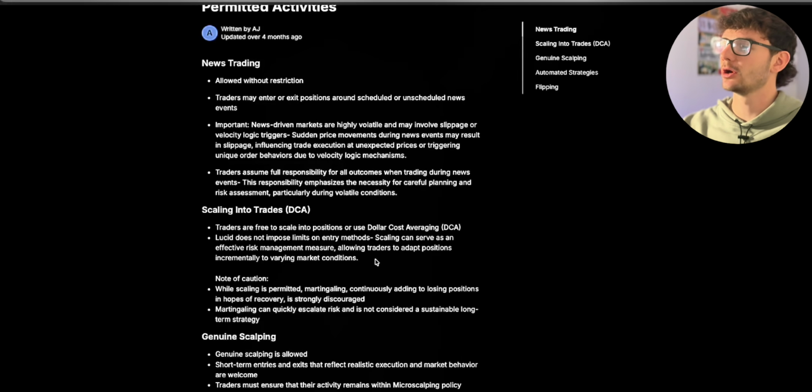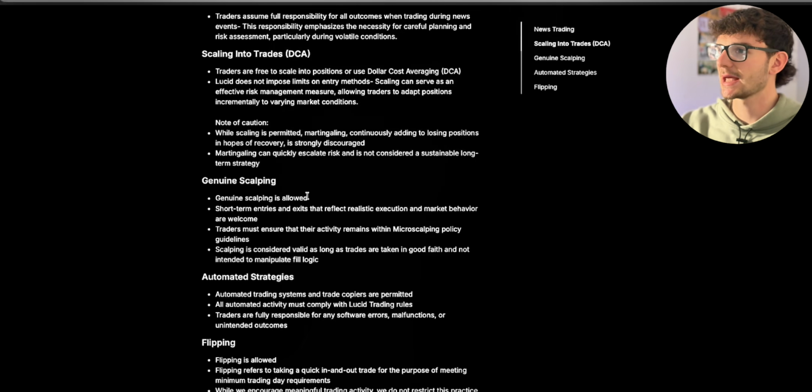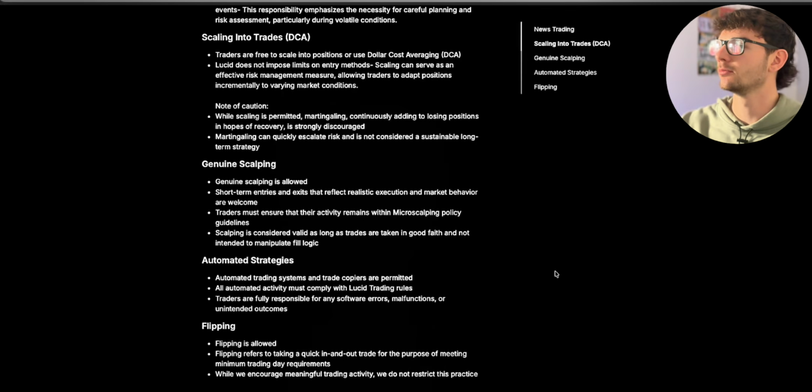And then you are actually also able to dollar cost average into your position. This is something a lot of firms have actually been against. It's basically where you scale into a trade, even though it's in the negative, to bring your average position down so you don't end up losing as much. And then it does mention caution: while it's permitted, continuously adding to losing positions in hopes of recovery is strongly discouraged. Scalping is allowed, so that's perfect for me as I'm now mainly a scalper.